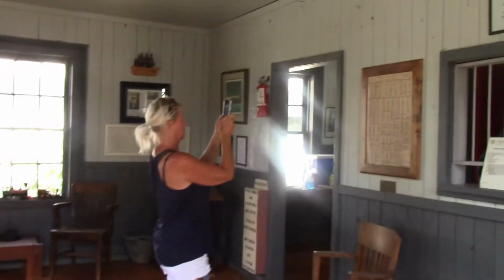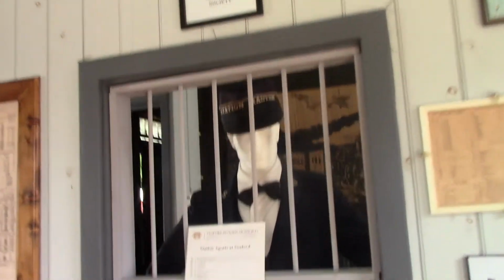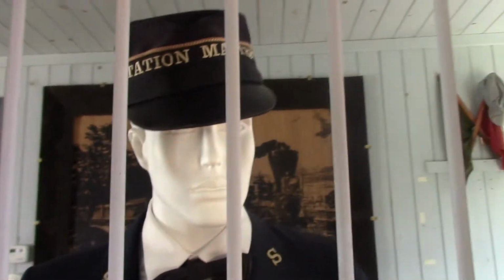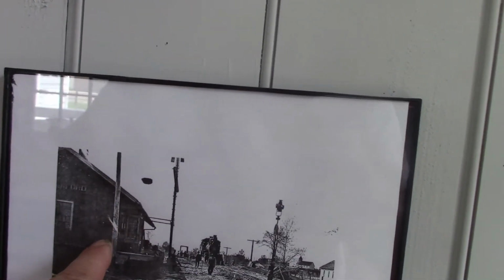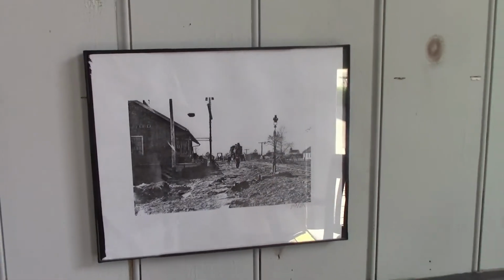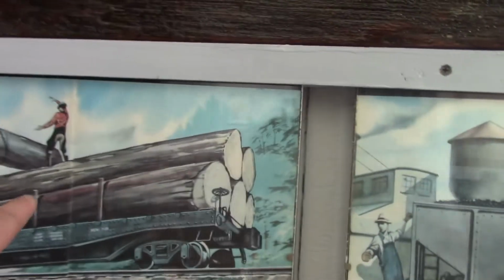Ed, you gotta come in here. This is the train depot. Look at it. That's cool. There's the old train depot back in the day. Look at that. You remember B.E. Perry, Superintendent of Operations? This is what they used to use trains for, all the lumber. Right there.